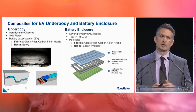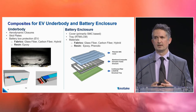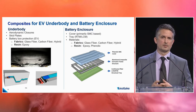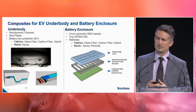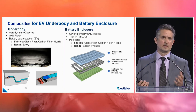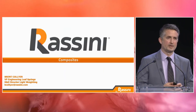One is underbody, where you're talking about discrete underbody protection for electric vehicles to act as a first line of defense for the battery enclosure. And then on the other side, directly for the battery enclosure, primarily for a structural tray where the continuous fiber reinforcement is a great material format for a multi-material battery enclosure solution. But it's not limited to trays. We also see OEMs and tiers working hard at the use of LCM and continuous fiber reinforcement for covers as well. So with that, I'm going to hand the reins over to Brent.